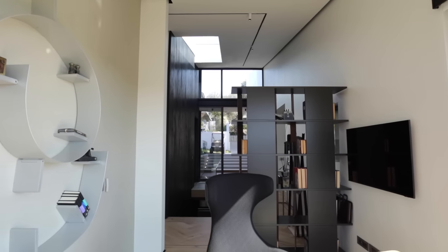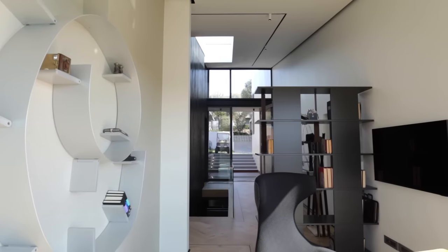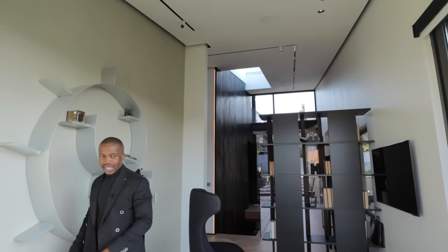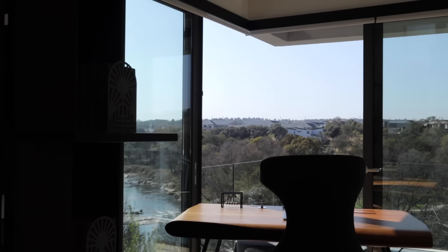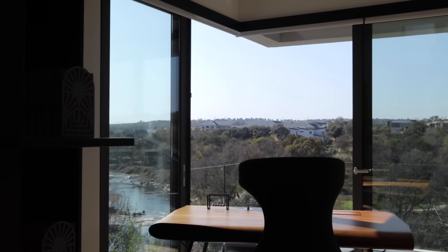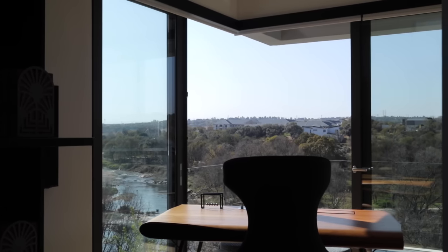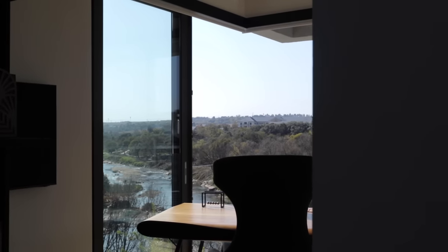To my right, you have this very artistic open shelving just for some of your books. And then wrapping around this entire wall, you have this textured wallpaper giving you that added texture to this entire space. Looking at the views from here, you can see the current builds from Steyn City and this entire Helderfontein sort of greenery, vegetation, wildlife. It's incredible the views that you have here, aided by these see-through balustrades giving you this endless field of view.